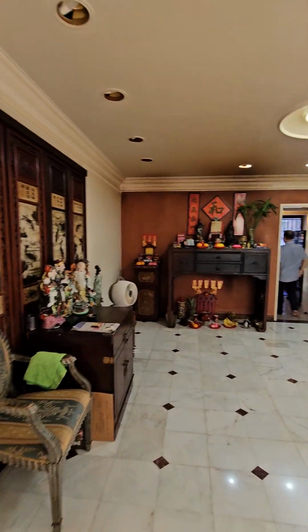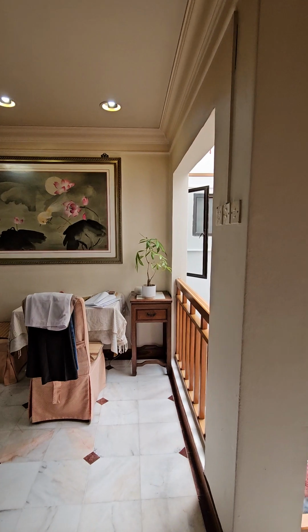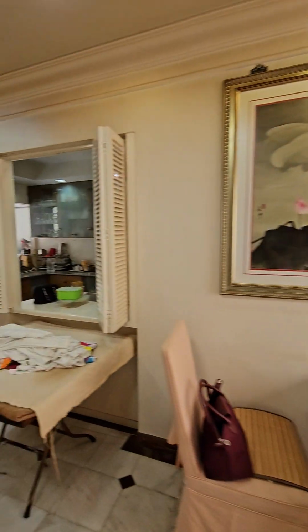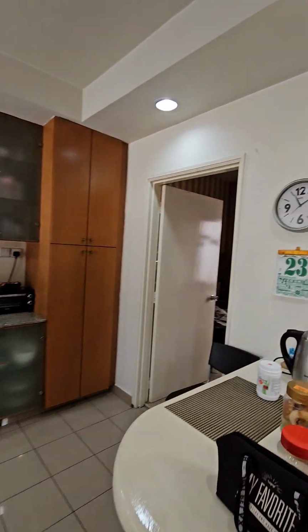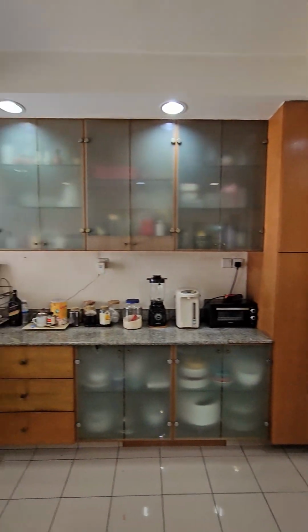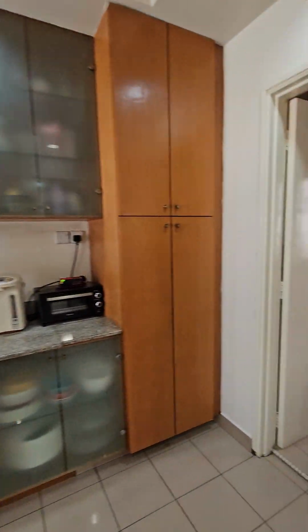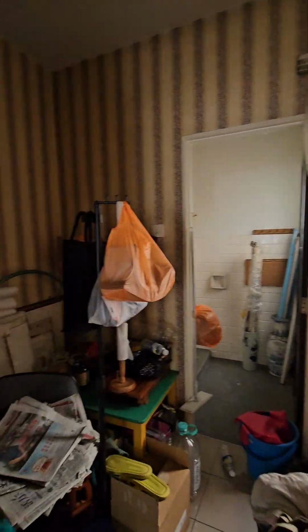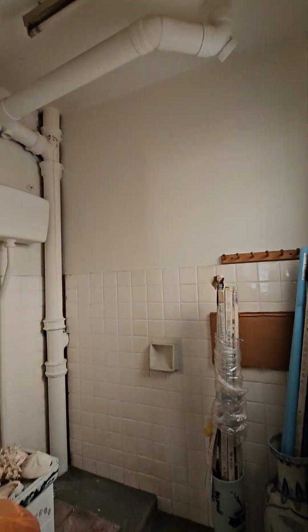This is originally the formal dining area. Still getting lots of light coming in. Walking into the kitchen. In the kitchen, there's a room for the maid's room, together with the maid's bathroom, which is currently being used as a store.